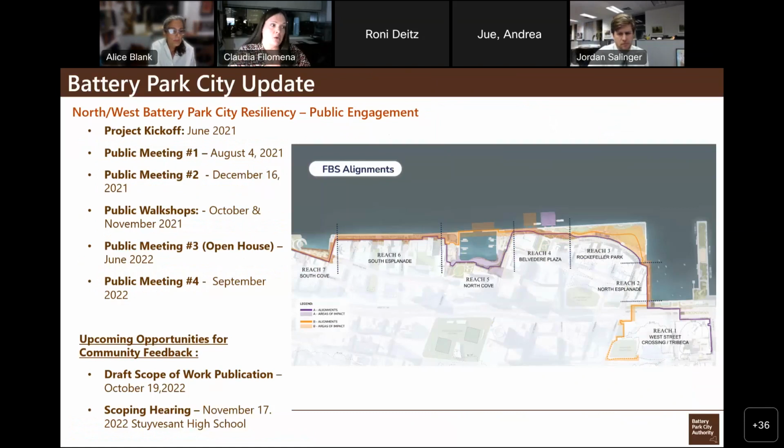So just an update on our Northwest project. As many know, we kicked this off informally last summer, and we just had our 4th public meeting in September, on September 19th at 6 River Terrace. Basically, what we've been trying to do since last year was get people familiar with the progressive design build process, which we've talked about here several times. At this latest meeting on the 19th, we introduced our PDB team and looked at some alignment alternatives to get people's feedback on these initial concepts.